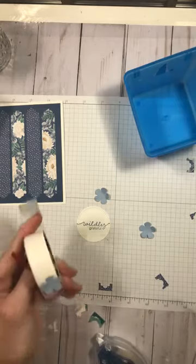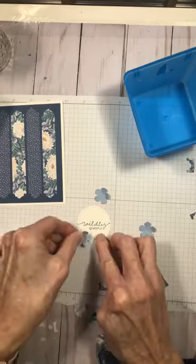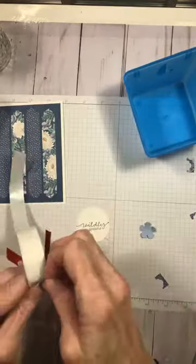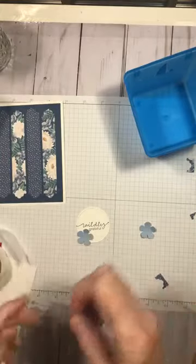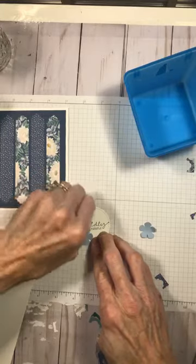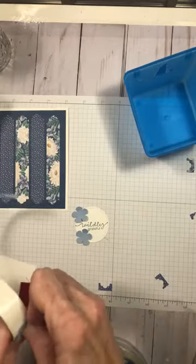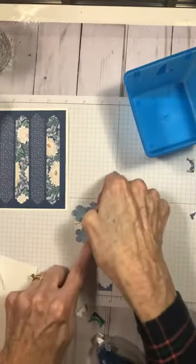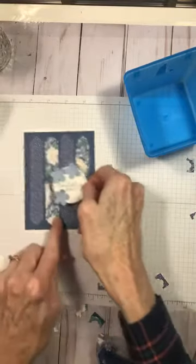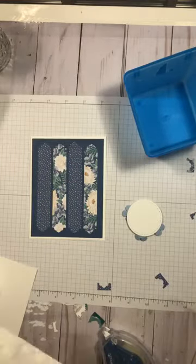Where's my pick tool? He's missing. All right, let's go ahead and I'm going to put one under. Okay. But if you just start with this card base, you can use any kind of things you want for your sentiment. It's just nice to have different choices and different shapes of dies that you can use in different stamp sets. So then I'm just going to go ahead and use some dimensionals and put that right on the front.